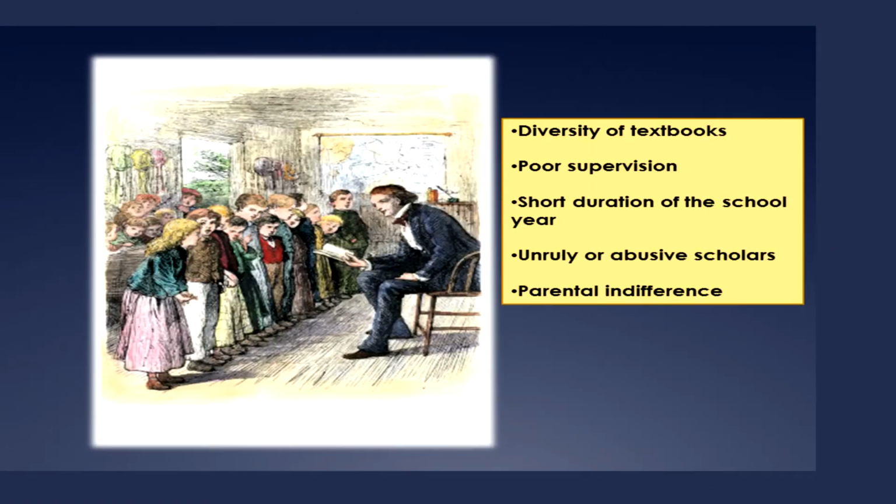apart from this. There was a diversity of textbooks in the school. The children brought, in 1841, the books that they had at home. Any books that they brought at home were the ones that the teacher would have to make the lessons from.